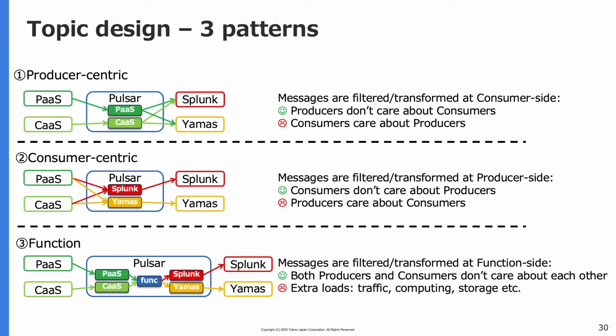Second is the consumer-centric pattern. In this architecture, topics are created for each consumer. The advantage is that consumers don't need to care about producers. Instead, they just receive data from their own topics. On the other hand, the disadvantage is that producers need to care about consumers. In other words, producers need to be aware of consumers' topic increases and are responsible for transforming and distributing data for each consumer.